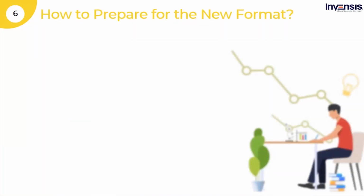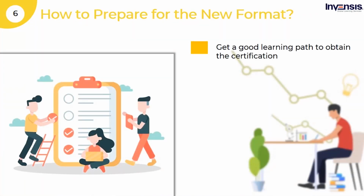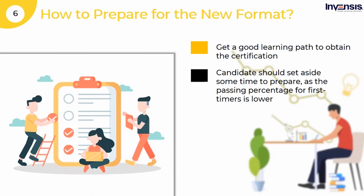So, how to prepare for the PMP exam? Given the complexity of the certification exam, there must be a good learning path to obtain the certification. While studying for the PMP test, a candidate may encounter 2 major challenges. First, the exam format is complicated, and study material is extensive. To overcome the obstacles above, a candidate should set aside some time to prepare, as the passing percentage for first-timers is lower because most of them cannot make time for preparation or take it too lightly.